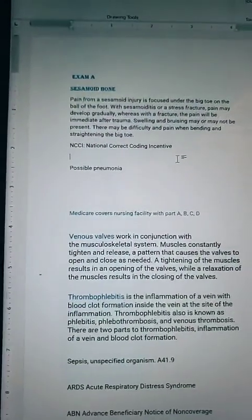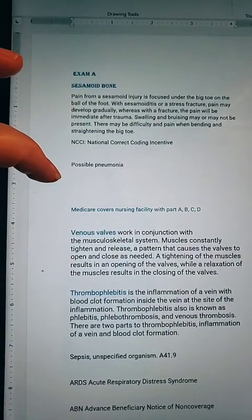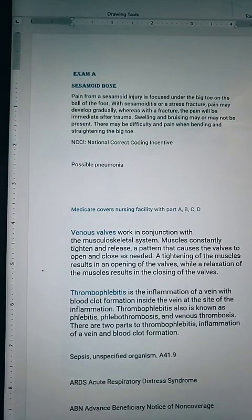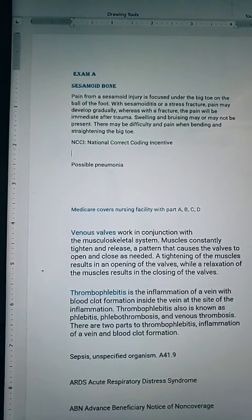Other scenarios I need to find some examples for is possible pneumonia. How do you code it if it's a possible or fixing to be? We had one this weekend that was a very good one. What does it mean when they're fixing to have a heart attack, but they haven't had a heart attack yet? So impending or threatening, where would that be? Where would you find that if you needed to find that right away? Let's see if I can find it.